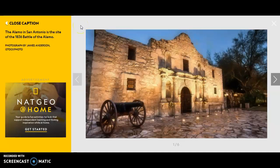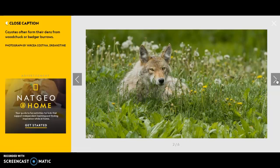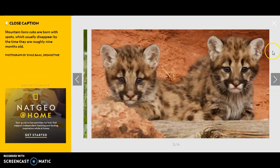So this says the Alamo in San Antonio is the site of the 1836 Battle of the Alamo. So that's a very important historical site there. Coyotes often form their dens from woodchuck or badger burrows, so you'll see a lot of coyotes in Texas. See a lot of them here too.